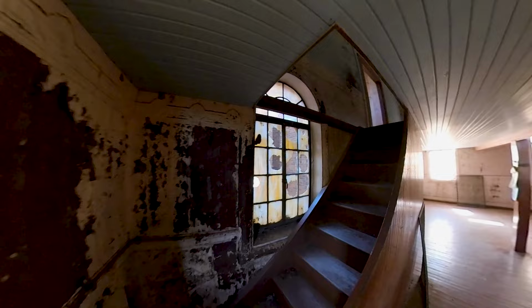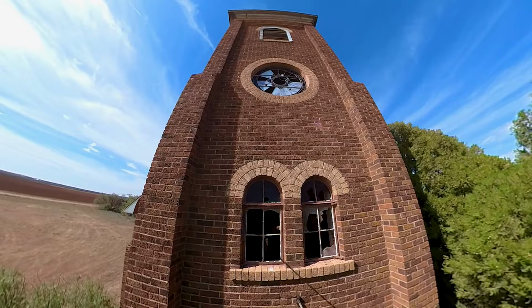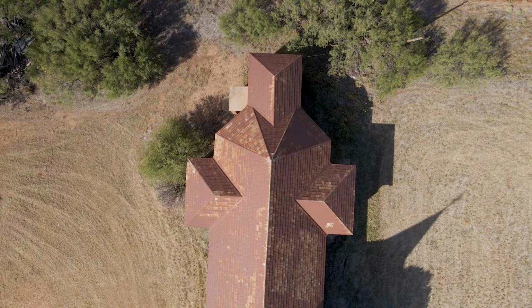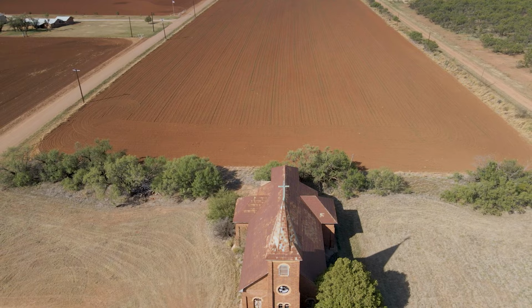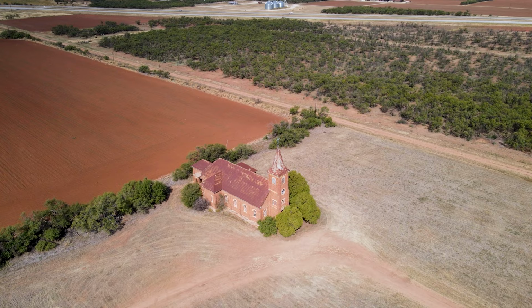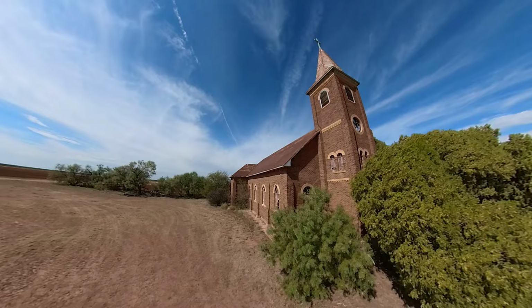As you walk up to the balcony, the stairs are shaky, so be careful. But in my mind, I can hear the church bells calling the faithful to Mass. As we walk around, you can see the sad state it is in today. But there are talks of it being restored.